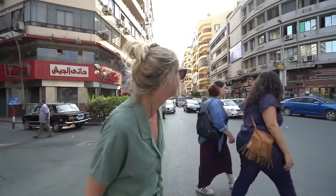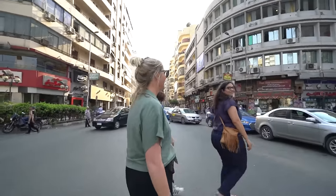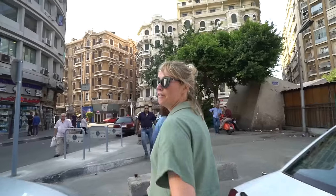Trying to cross the road. Oh, okay. Oh, they all stopped. Nice. Doesn't it always happen? If you guys haven't noticed, the driving in Cairo is crazy.